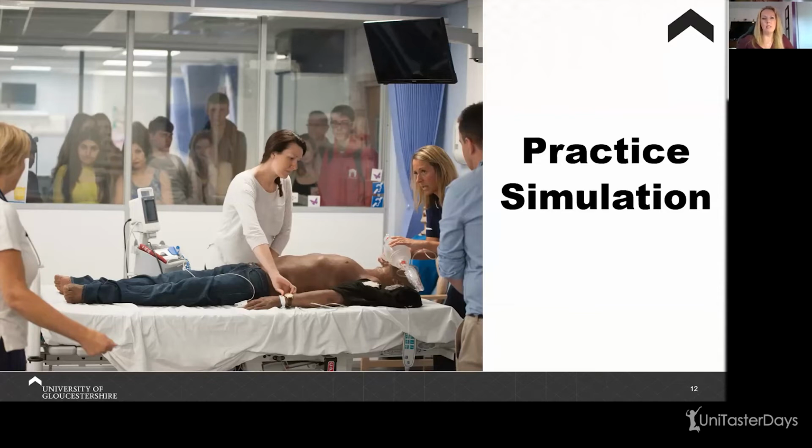So here you can see one of our healthcare scientists who is just taking blood pressure measurements of this patient, which is actually a dummy patient, so that they can practice those skills. So when they then go into their clinical placement, you really feel confident and comfortable with doing that with a real life patient.